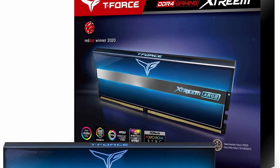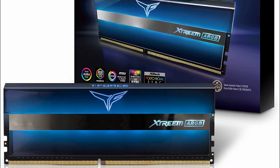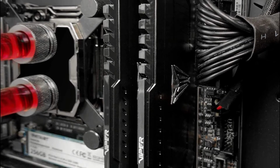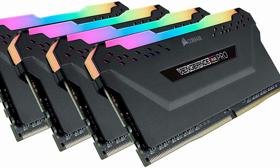Looking for the best RAM for gaming for you? Then you're in the right place. We've assembled a list of the top 5 best RAM for gaming that we've reviewed. We have reviewed many products and selected 5 products based on performance, unique features and many users.